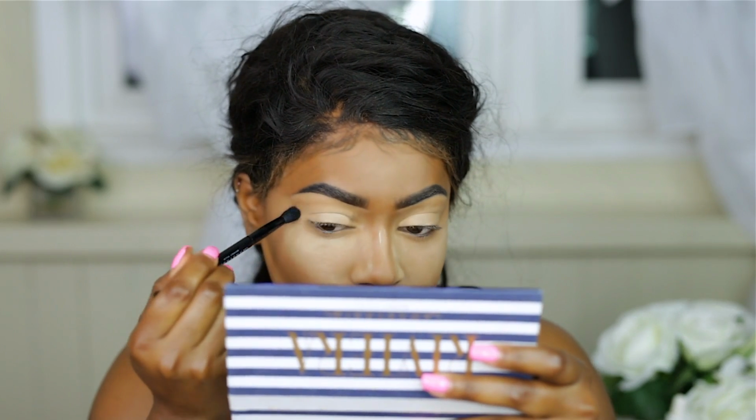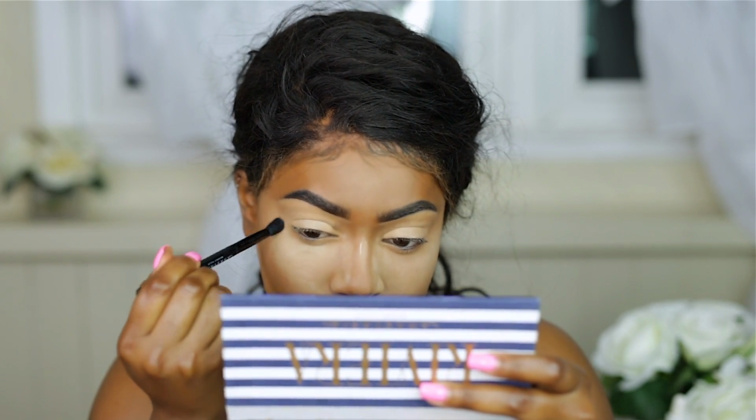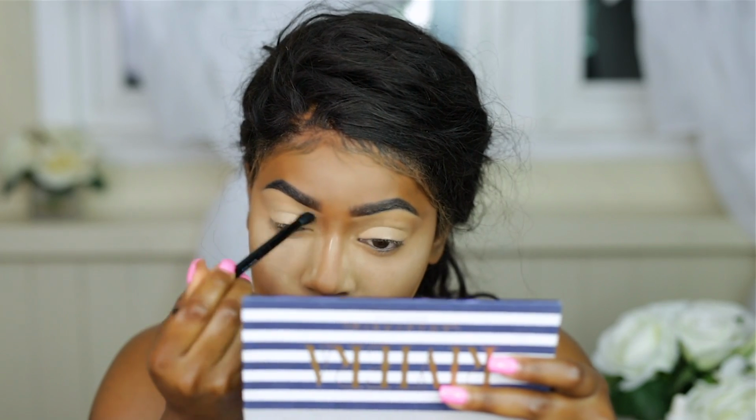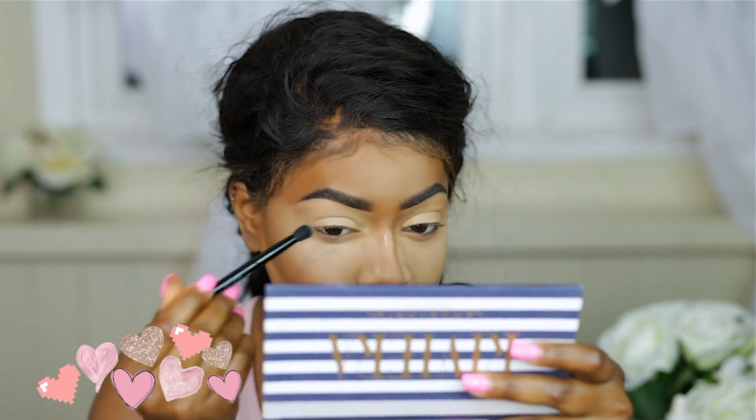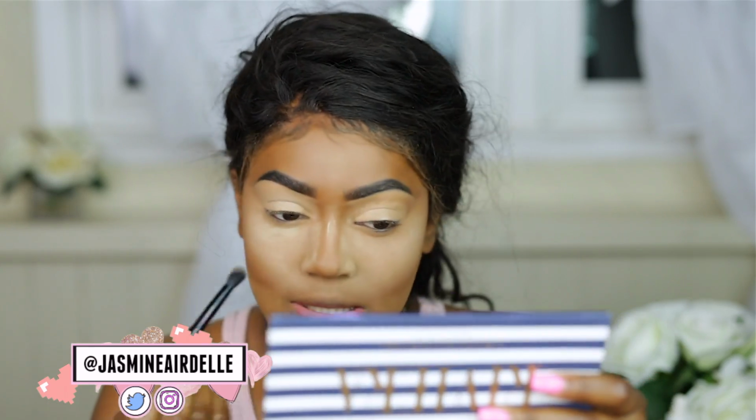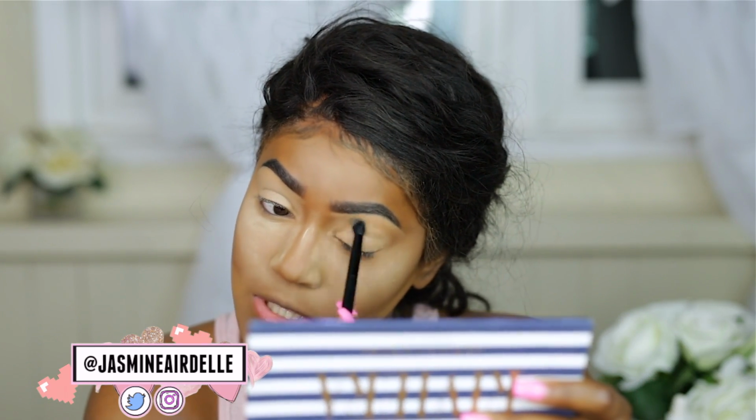I'm going to blend out the primer with the Anastasia brush. This came with the palette. I'm going to use that to blend out the primer. Blending out primer is kind of important because, you know, you don't want any creases or any harsh, sharp lines or anything like that. Boom. Now for the fun. Let's have some fun. This palette is sick.